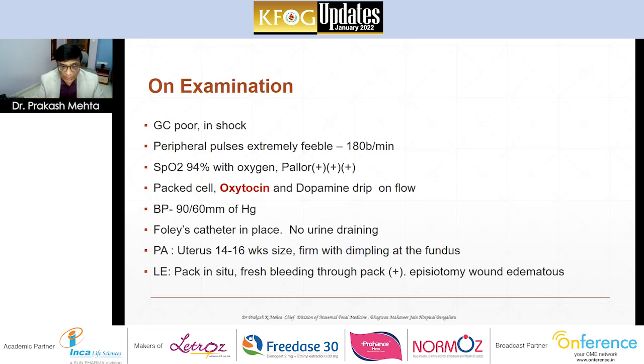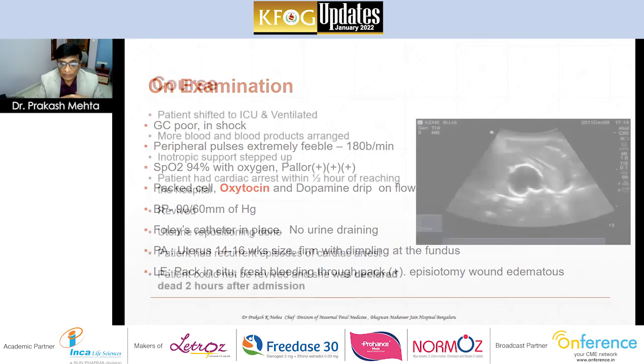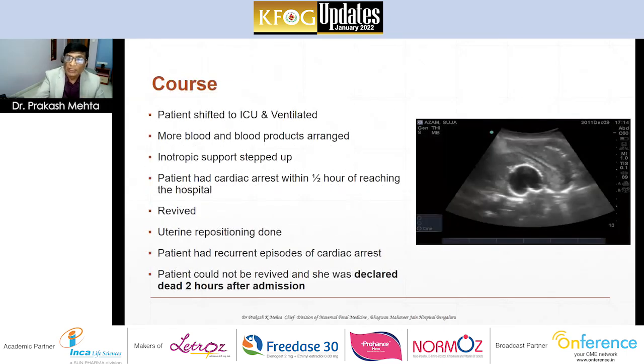Uterus was 14 to 16 week size, firm with dimpling at the fundus. On local examination, there was a pack in situ with fresh bleeding through the pack. And of course, the episiotomy wound was very edematous, showing that a lot of manipulation had been done at that end before the patient was shifted to us. And this is the scan picture which we did in that place, showing the inversion of the uterus very well. You can see the Foley's bulb in front, and behind that is the inversion. The fundus is down. The next slide, please.